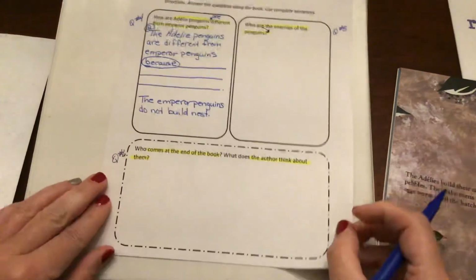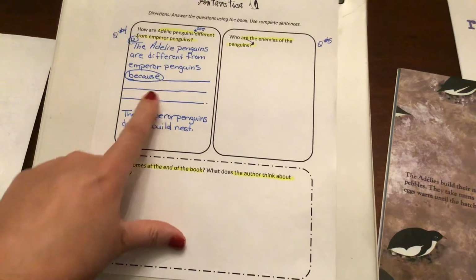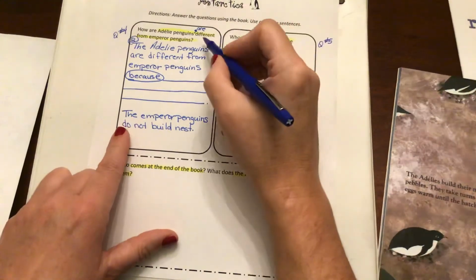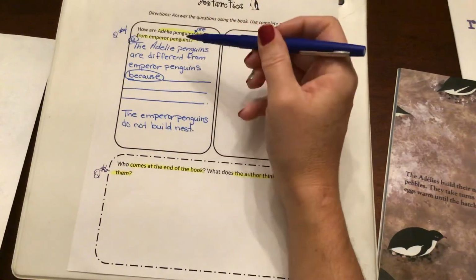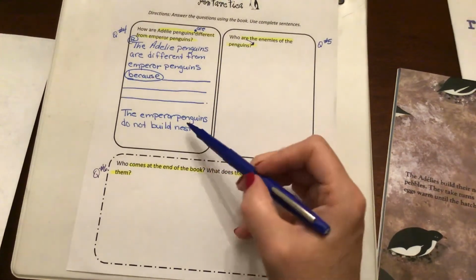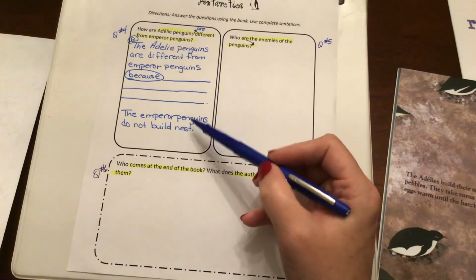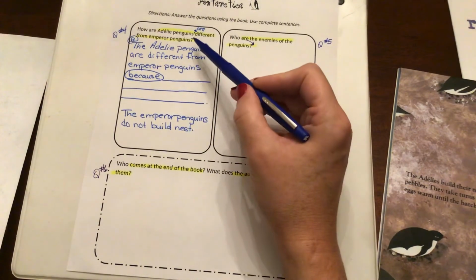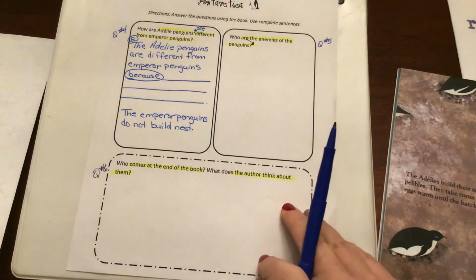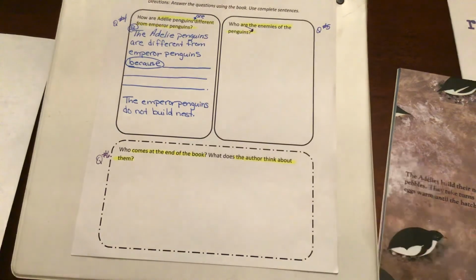I do want you to type that into your document. It's a compare and contrast. When you see the word different, we're comparing and contrasting these two different types of penguins. So by using this second bit of information, the second part of your answer, just helps explain how they're different. So I think that nicely explains how they're different. I think this is just a neat book.